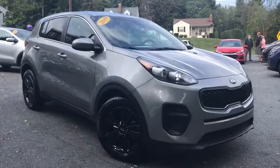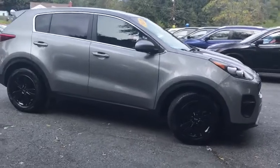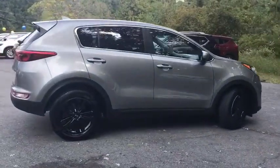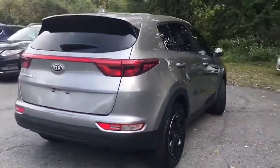Stop by and take a look at the 2019 Kia Sportage. With its sleek and stylish exterior and its roomy, feature-laden interior, the Sportage both looks good and performs well on the road. This vehicle has less than 35,000 miles.